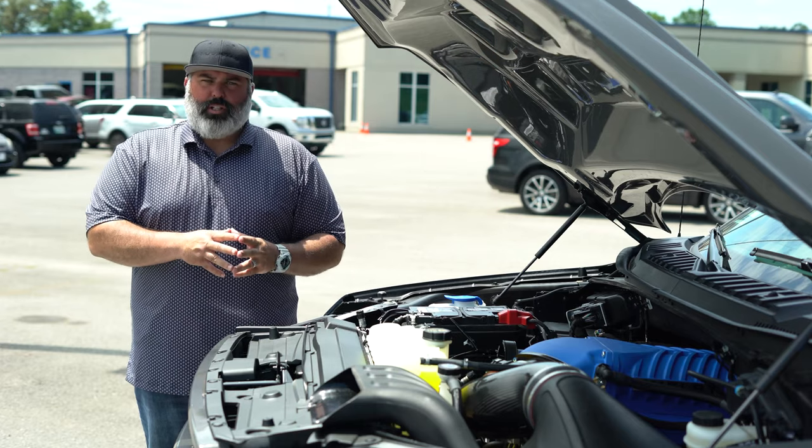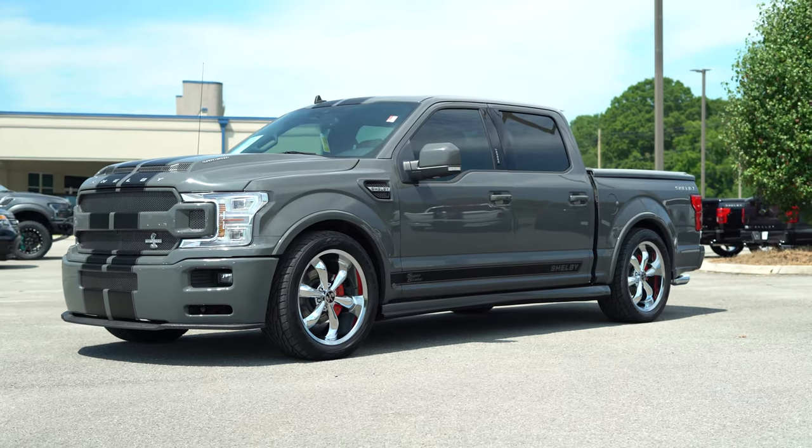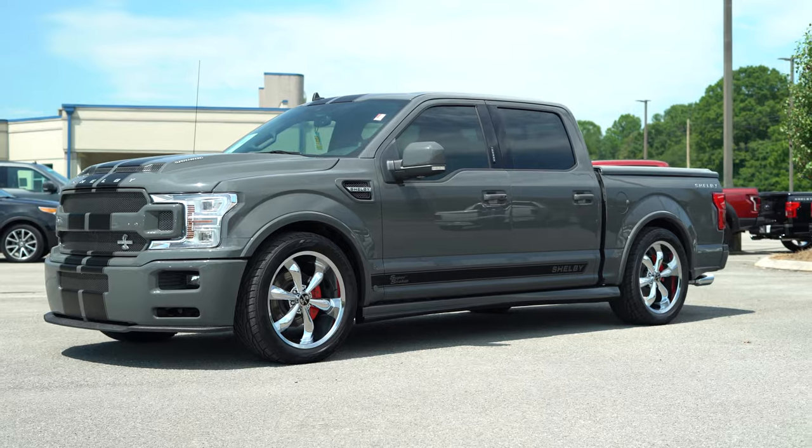Guys, this is under warranty, 3-year, 36,000-mile warranty that you're gonna get from Shelby. We still get the 5-year, 60,000-mile powertrain warranty. These are available here at Reddick Brown Ford.